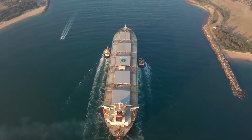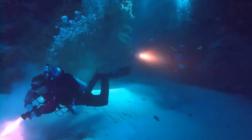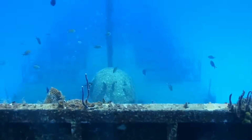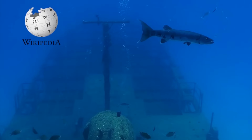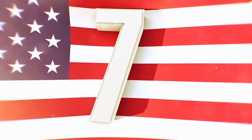The Norwegian-built ship was launched in 1961. It was owned by Al Ramzadi Sea Transport of Qatar when it joined the many other wrecks in the area, which is popular among divers. Interestingly, very little information is available about the Jassam. It doesn't even appear to have its own Wikipedia page, leaving its history and the circumstances surrounding the wreck shrouded in mystery.